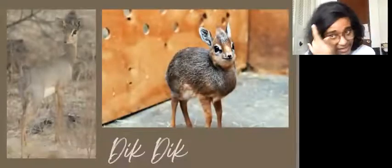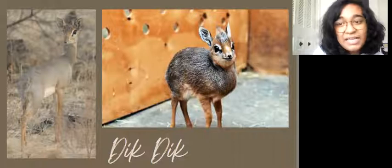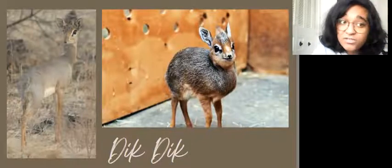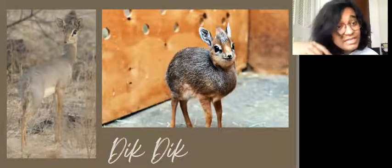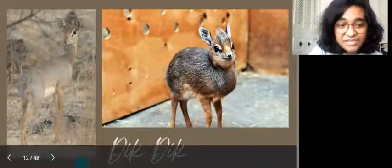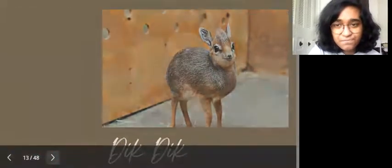The dik-dik. The dik-dik is the name for any of 4 species of small antelopes in the genus Madoqua that live in the bushlands of eastern and southern Africa. So where are they found? Eastern and southern Africa. Dik-diks stand about 30 to 40 centimeters at the shoulder and 50 to 70 centimeters long, and they weigh up to 3 to 6 kilograms. So I think we can lift them up, and they can live up to 10 years. So that's very sad, right? They can only live up to 10 years.